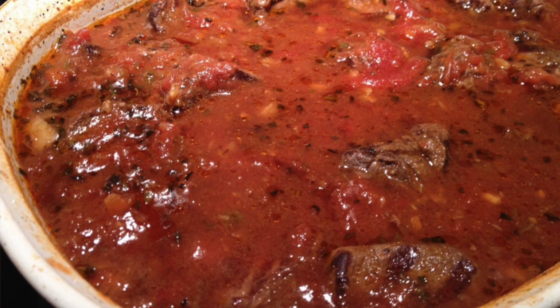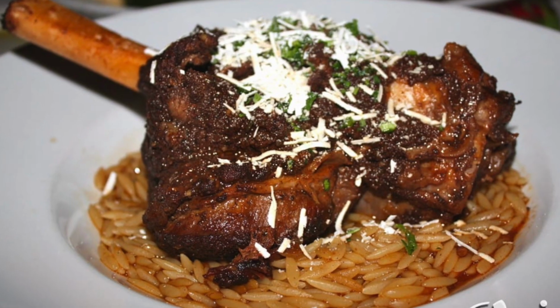Next up we have Kokinisto. Kokinisto is actually a process in which you cook the meat. Kokinisto can be chicken, it can be lamb, it can be beef, but it's simmered for a long time in wine and then it's drenched in like tomato sauce. It's also served on like rice or pasta.